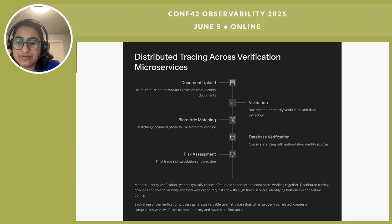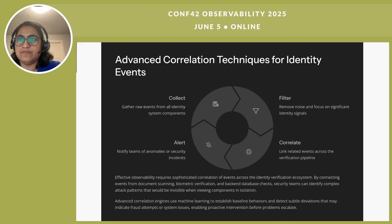Now, you must be wondering why this matters. With distributed tracing, we can pinpoint slow services. Let's say if the biometric matching is consistently lagging, it can help us identify that. It can also spot failures early on. For example, if the document validation service is crashing intermittently, it will help us identify that. It also helps improve performance and deliver a smoother customer experience by solving issues before users are impacted by it. Moving on to the advanced correlation techniques for identity events.